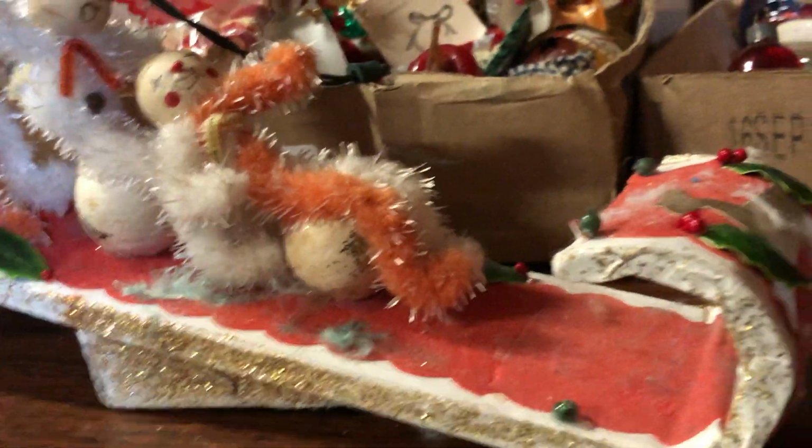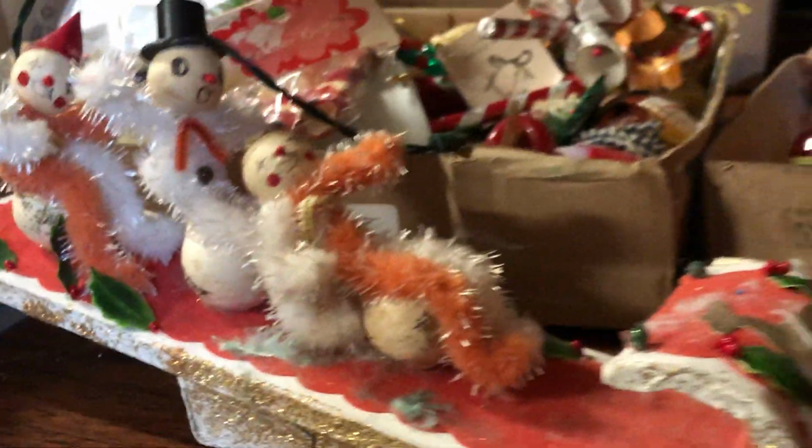And yeah, this little sled, I'm not sure yet, honestly. I haven't researched this. It's in kind of rough shape, needs a little lint picking. I'm kidding, don't lint pick your vintage flocking. That's really, really bad. But I don't know, that's at least 30, 40 bucks right there, for sure. Maybe even more. So now we're getting into some good stuff.